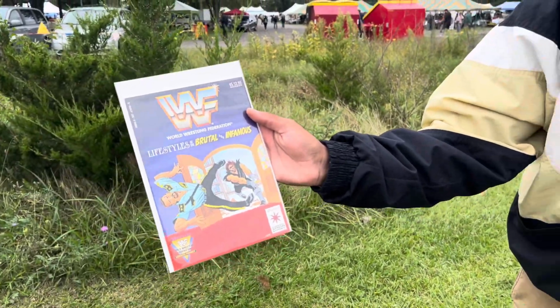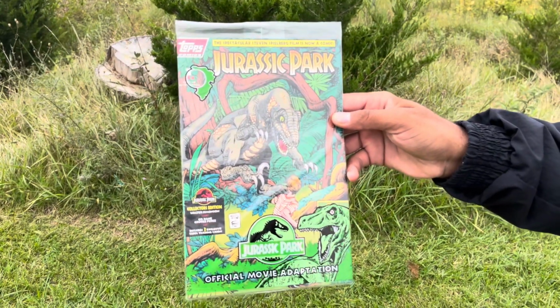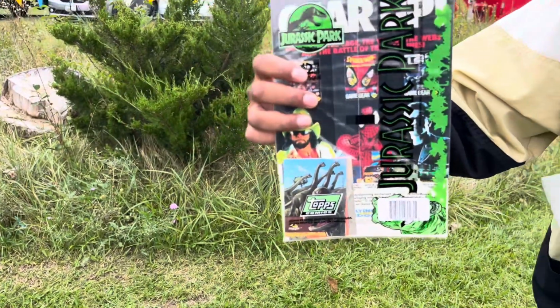Talk about this later when I get home. And then this is something I might do a YouTube short on, everyone. Take a look at this. Jurassic Park, never been opened. It's about the movie, but take a look at the back, everyone. Comes with some sealed cards.